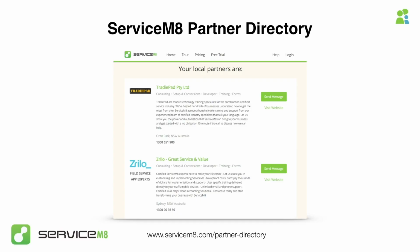You can find ServiceMate partners nearest to you using the partner directory on our website. It will detect your location and present your nearest partners first, and you can then browse their services and get in contact from there. So, that's it for this introduction to ServiceMate.